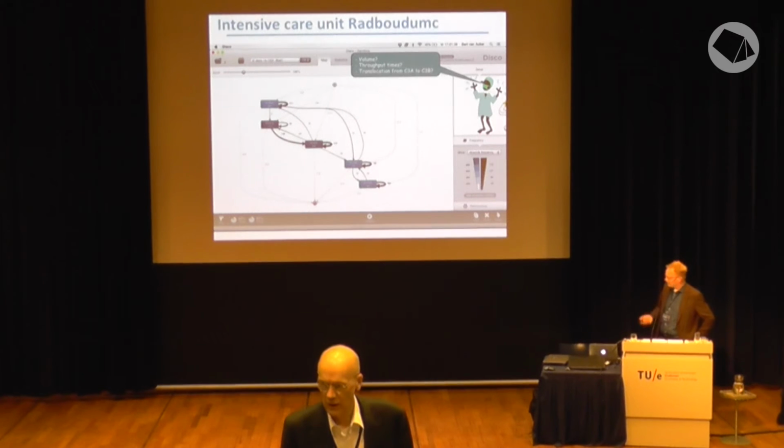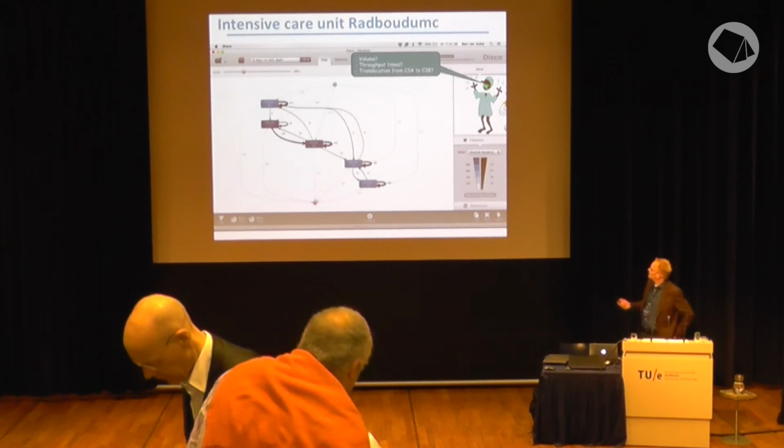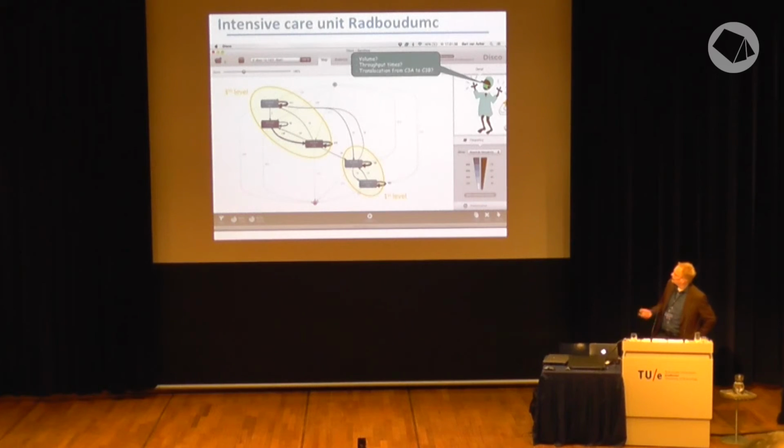Now we'll show you two examples. One of our intensive care unit, where our doctors and nurses always ask the same questions. It's about volume, throughput times, and in this case, translocations between different intensive care units. In this case, we have 5 intensive care units: 3 on the 3rd level, 1 on the 1st level, and you want to know about some translocations, especially from this one to that one, because say 3A is closed during weekends.